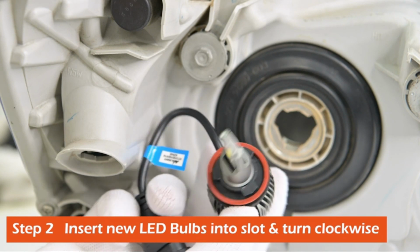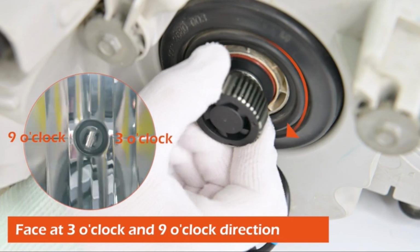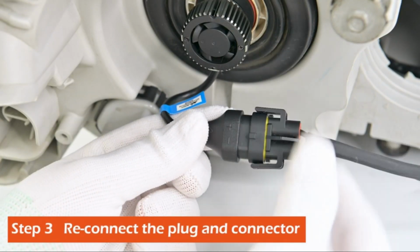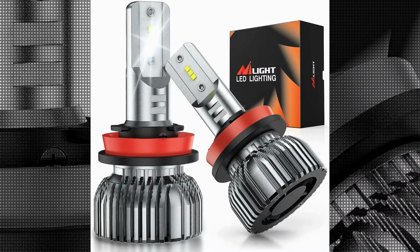Additionally, the bulbs boast a long operating life of 50,000 hours, which means they will last for an extended period without requiring frequent replacements. The sleek and compact design of the Nylite H11 LED headlight bulbs makes them easy to install and compatible with a wide range of vehicle models.